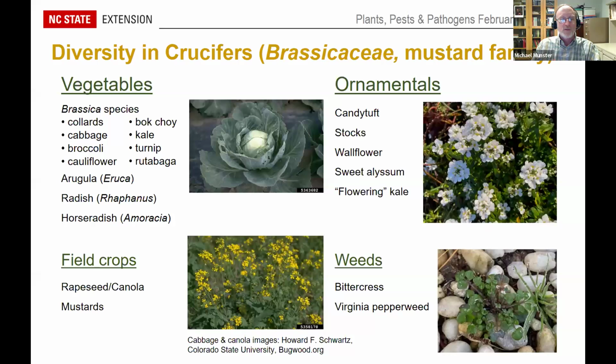Turning to the ornamentals, candytuft, which is a real favorite of mine, has these nice white blooms, although my wife says it could come in a color other than white. But this time of year, since February, March, April, it does quite a spectacular show. Another couple of flowers that I consider old-timey are stocks, Matthiola, and wallflower. Also sweet alyssum, and what we have heard called flowering kale, which is being used for its ornamental foliage rather than the blossoms.